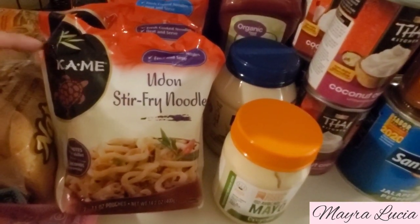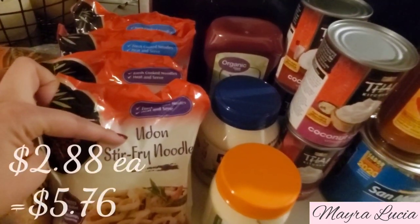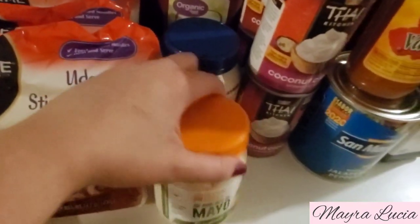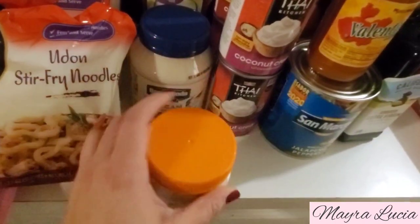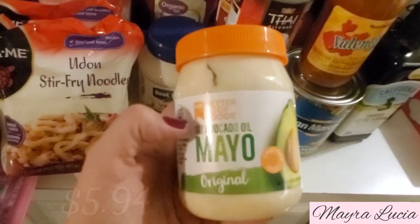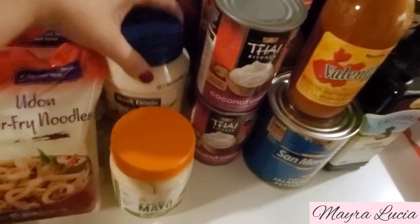Okay, we're back on my countertop. I have these for stir-fry noodles. I have two of the udon, and then two of these other ones, which I cannot pronounce. And then here I have some avocado oil mayo for my husband. I like this one because the ingredients are very good. It's pricey as well, but I prefer that one over the others that have more bad ingredients.